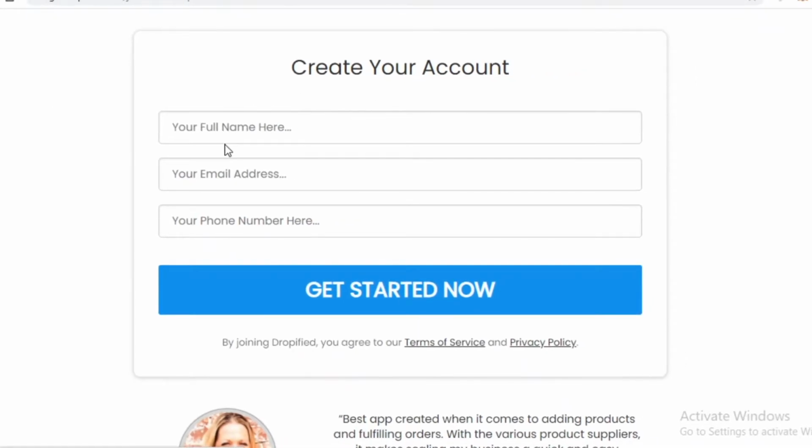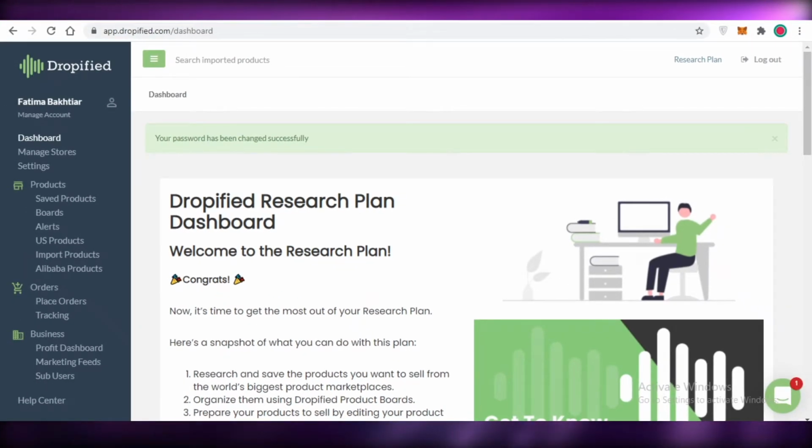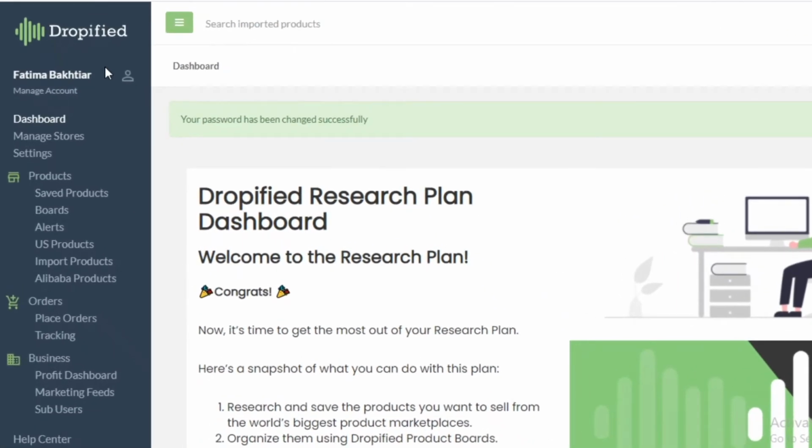Now, after that, you're going to add some of your personal details, and I'm just going to add my details and get started. Now, once you enter all of your personal details, you're going to be logged into your basic Dropified dashboard. And on your Dropified dashboard, you can see on the left you have your navigation board. So you have your dashboard, you have your store management, you have settings, you have all of your product details and all of your order details, and then your business dashboard.